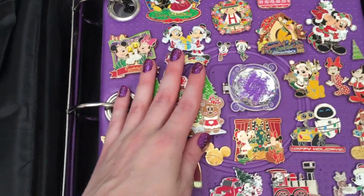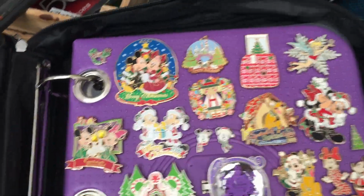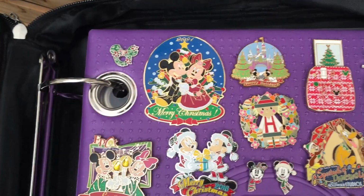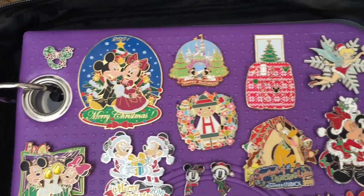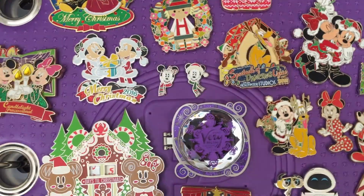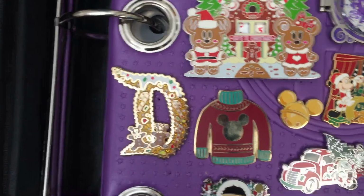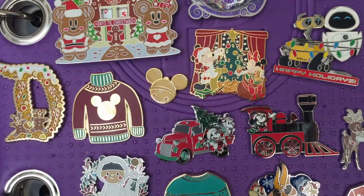Then lastly, not on a pin board, are my seasonal holiday pins. So I have not put my Christmas pins on display yet, although I'm probably going to do that shortly after this. So I do not display my holiday pins year round, but it is always very exciting when it comes to that time of year when I can take out my holiday pins and it's like some little fun extra decoration. I love so many of these Christmas pins.